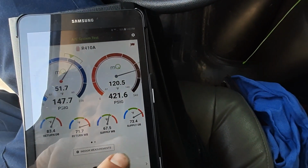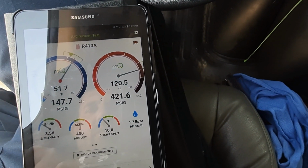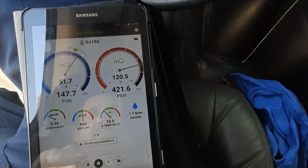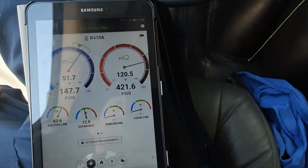I'm reading 76 on the thermostats, but we are at a 10 degree split now, one stage running. We had that other stage, we ought to be right around that 20 degree mark. So I'm happy. We're going to watch it.